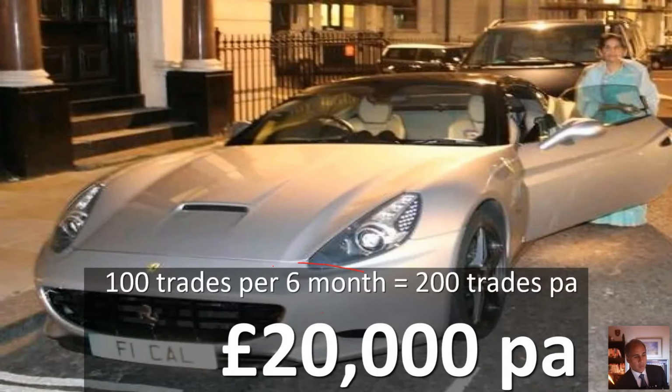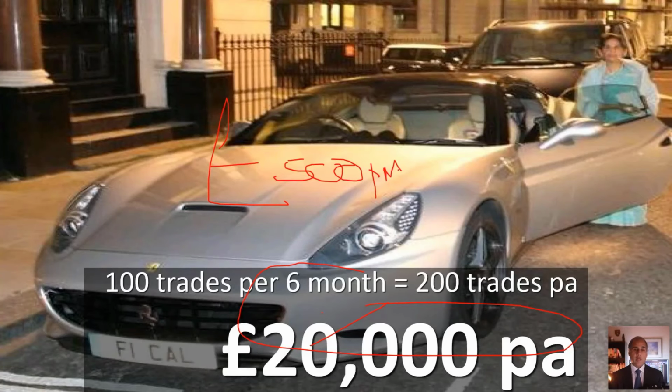And remember, that's my mum again. Remember, no, that's not the number. That was a trick. That's not the number. 500 per month. So it's not 20,000 per annum. It's £500 per month is the goal. Why so small? There's a psychological reason for it as well.